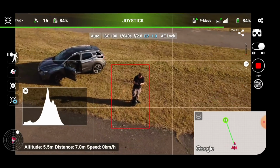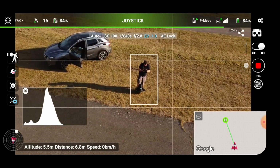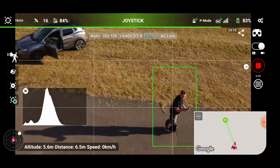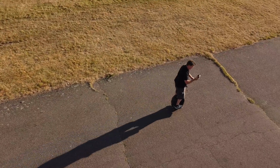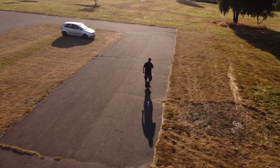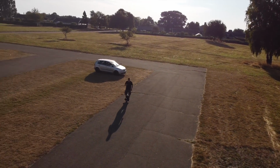So that's me, putting a square around me. And let's see what it's doing. It is tracking me. Does it follow along? No, it does not follow along. It's basically like spotlight.